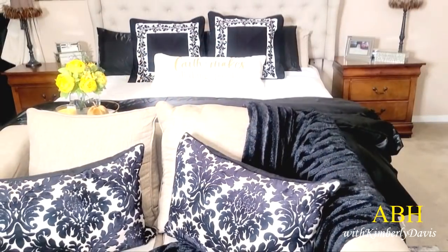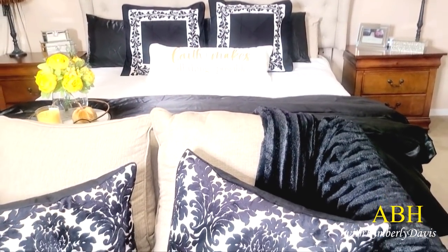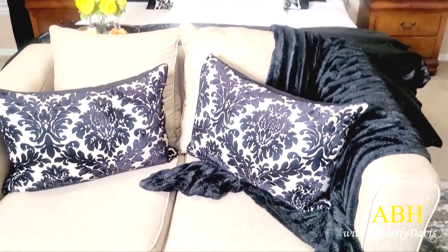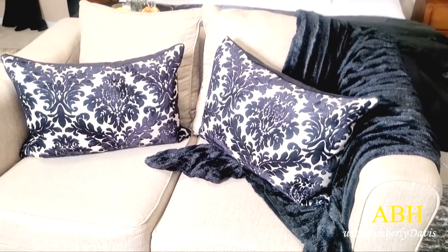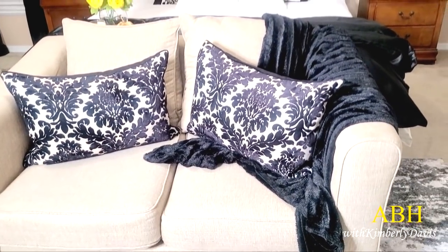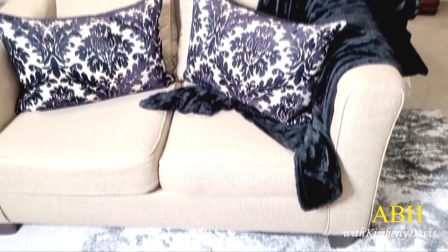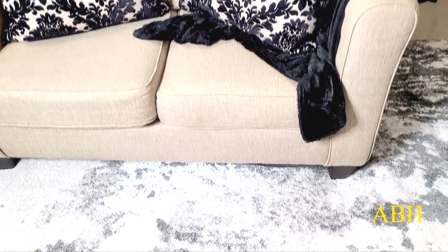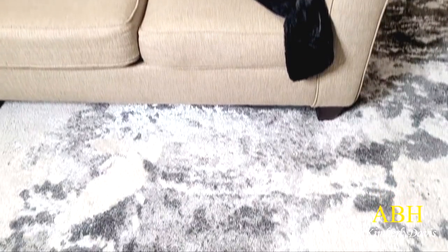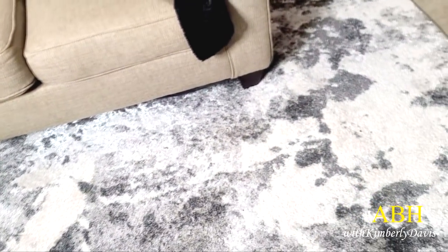Now at the foot of our bed, we have this love seat. This will be changing too next year. It will be a love seat here. It will be one of the ones in my living room. But for now, this is here, and I've placed my Damas pillows that I picked up from Tuesday morning on this love seat and a black throw. You also recognize this beautiful rug that was in my living room.